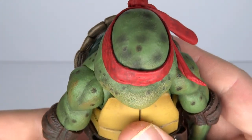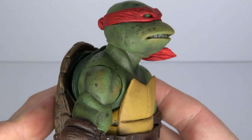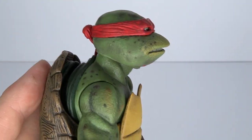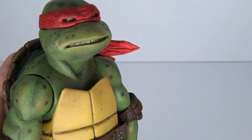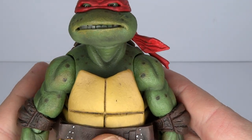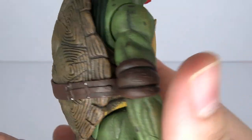The paint job is very nicely done. You also got a lot more spots. And it looks like his beak is brighter. Leonardo also kind of has that, not as noticeable though. Got the white teeth in there, and the different belt has some scratches in it.